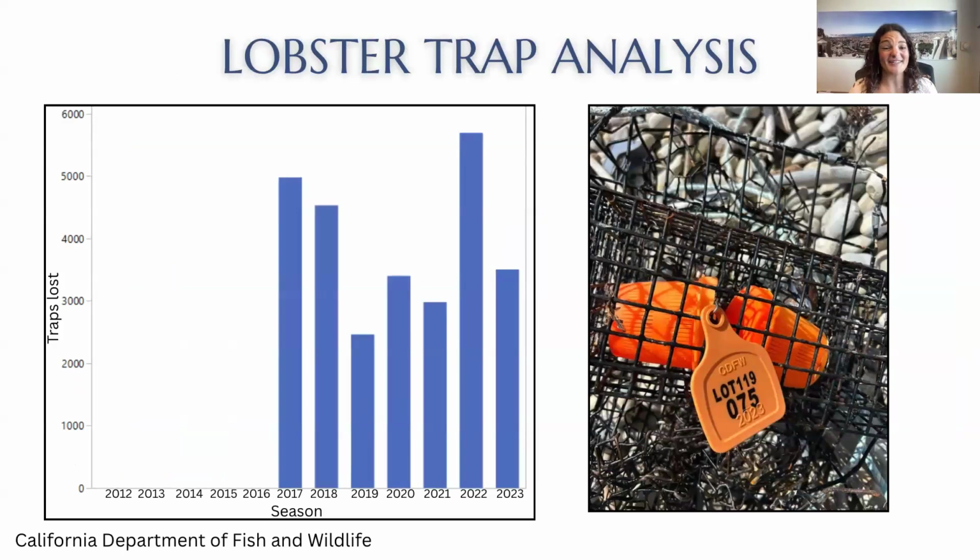And you may be wondering why so many spiny lobster traps are lost. We use data from the California Department of Fish and Wildlife, or CDFW, to demonstrate why. The graph on the left shows every year the traps were reported lost. Each fishing season is represented by the years here.